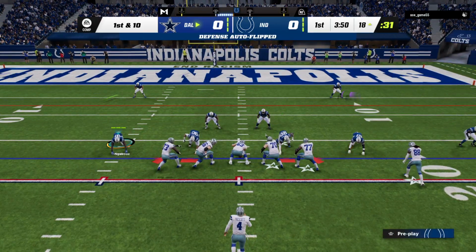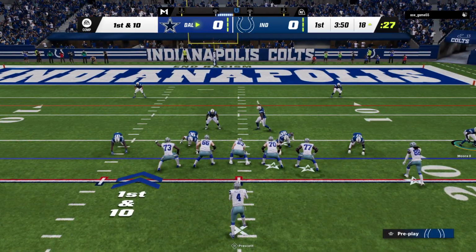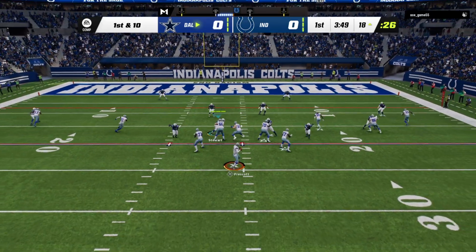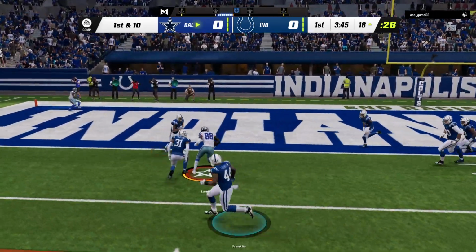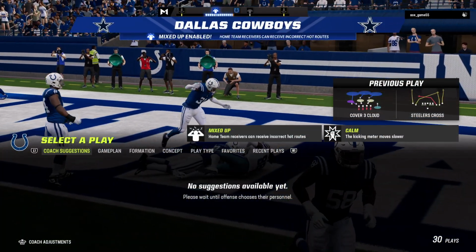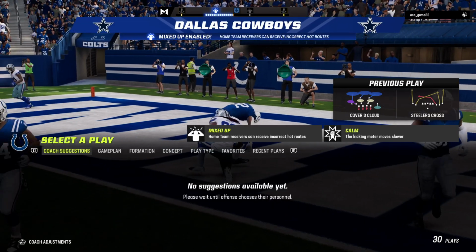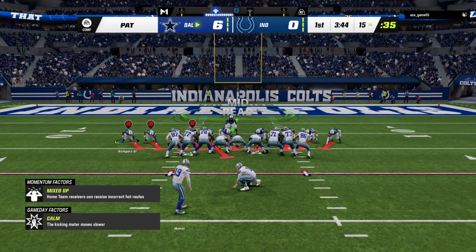Absolutely perfect start for this defense. They take the ball away on the opening possession. They know that their offense will get the ball to start the second half. They line them up in field goal position. And to me, they got a chance. Touchdown! Dak Prescott with a connection to CeeDee Lamb. And the Cowboys take the early turnover and convert it into an opening touchdown.